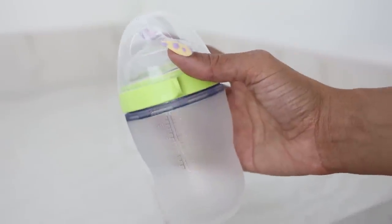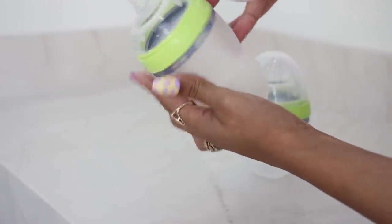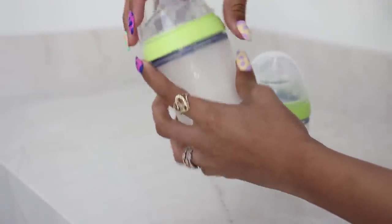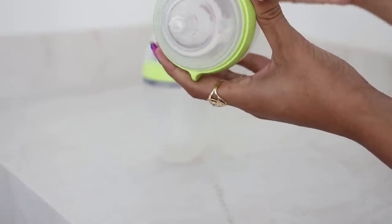Once I started feeding him consistently with the Komotomo bottles, I felt like he was able to latch on much better. And it's an easy transition from bottle to breast and bottle to breast. So those definitely changed the game for our breastfeeding relationship as well.